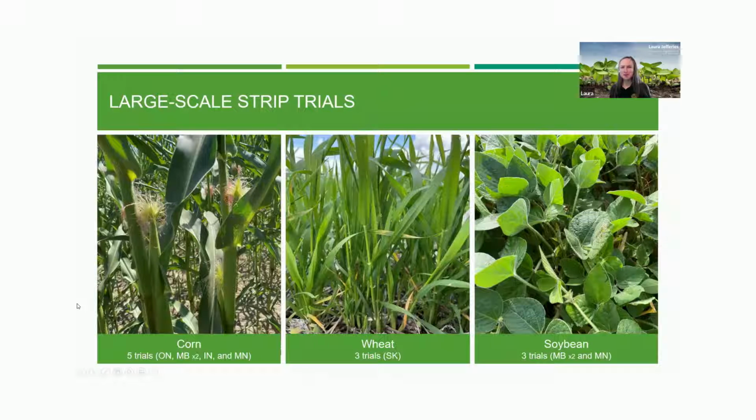Okay, so we've got a little bit of understanding how the strip trials are conducted. So I'll start to go through some of the data. We've got photos of the 3 crops that I'll go through: corn, wheat, and soybean. And we're presenting 5 of our trials on corn. We've got 3 trials on wheat and 3 trials on soybean from this past year in 2021. So let's jump into some data.